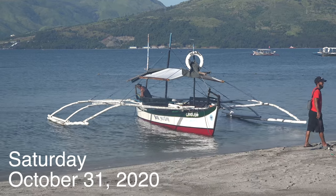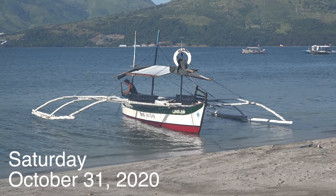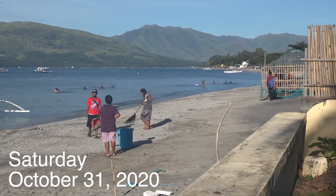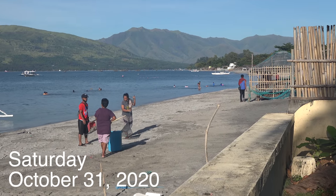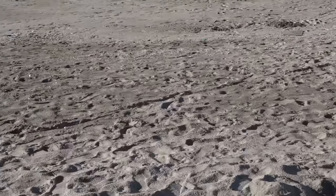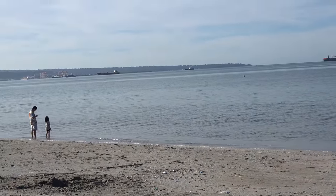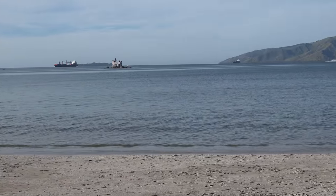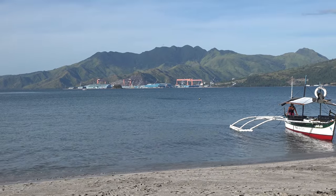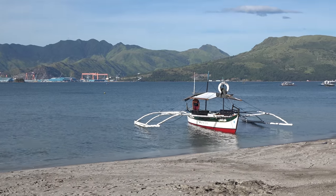Today's Saturday. It is a beautiful morning. And folks, when I was talking about getting people out here to clean up the beach, somebody else has already taken the helm on this. And look how clean the beach is. So the beach is nice for the weekend here for all the folks. Got a nice calm day on Subic Bay, the sunshine baking on those mountains over there.